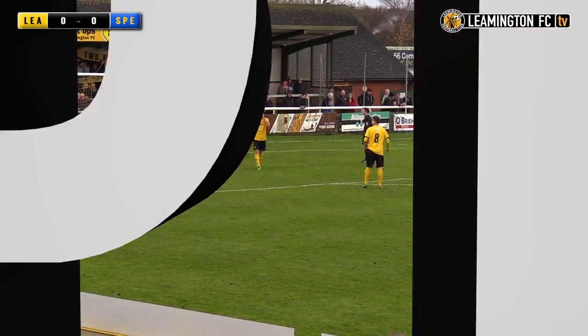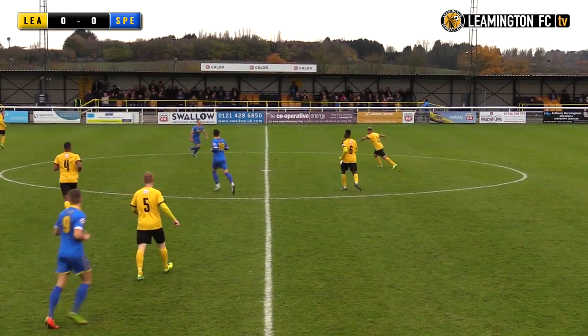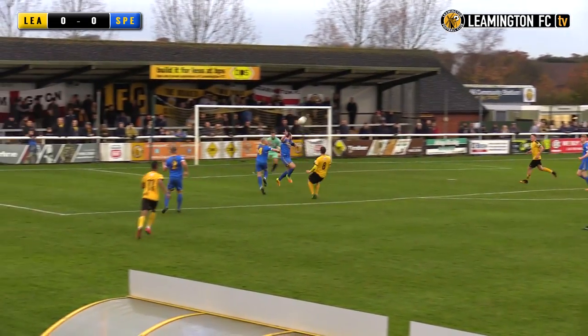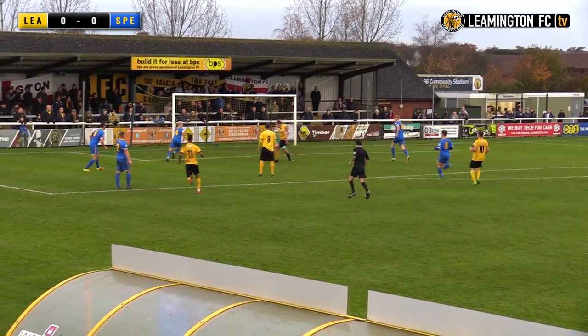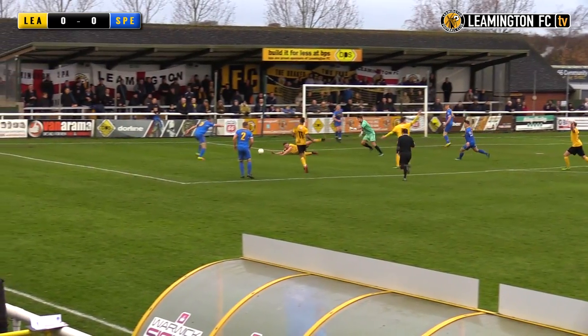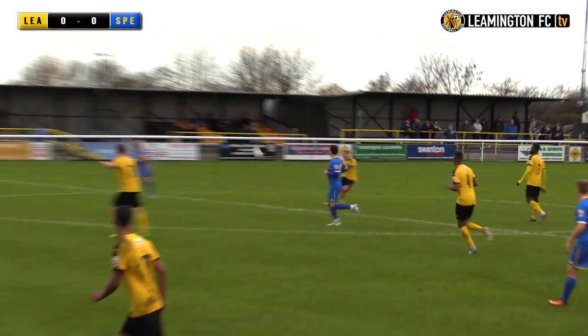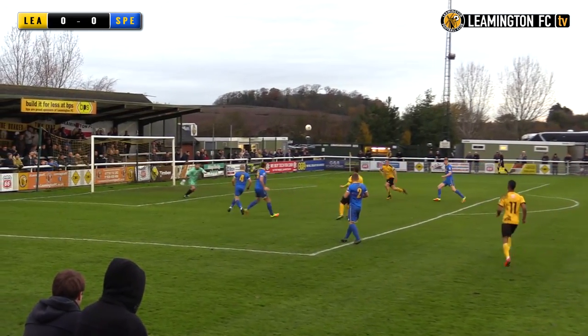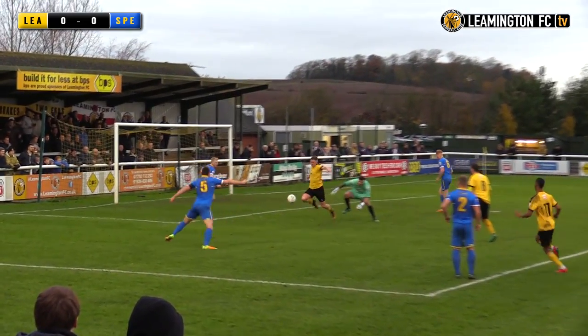Confusion in the Spennymoor Town back line. I think Tate was the offender. Opted to head back to Jordan Porter without looking. Bishop latched onto it, nudged it past Jordan Porter. And Porter left a glove out there and took down the Leamington striker, who will step up to take the spot kick.